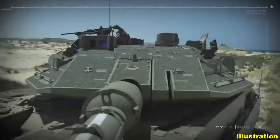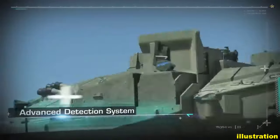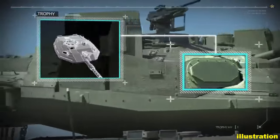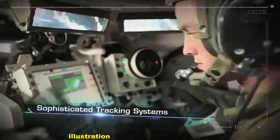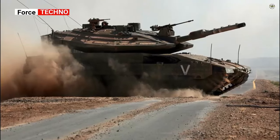For propulsion, the Merkava V is powered by a V12 diesel engine that produces 1,500 horsepower. The maximum speed is 64 km per hour with a cruising range of up to 500 km.